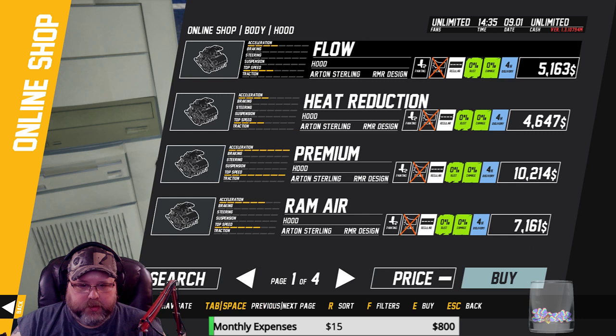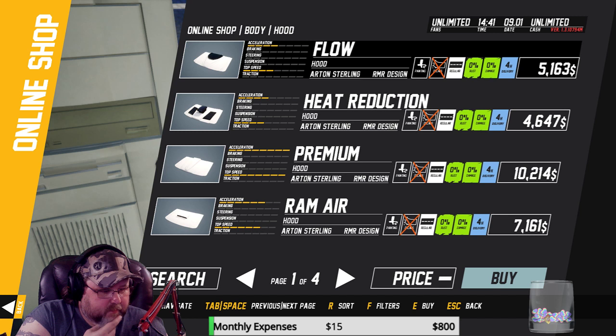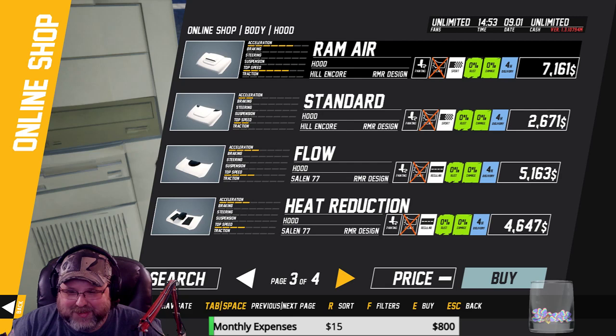Oh, what kind of hood? Hey, Frey, so Rokio was complaining about only being it. They got one hell of a heat reduction. A Ram Air hood. Heat reduction.